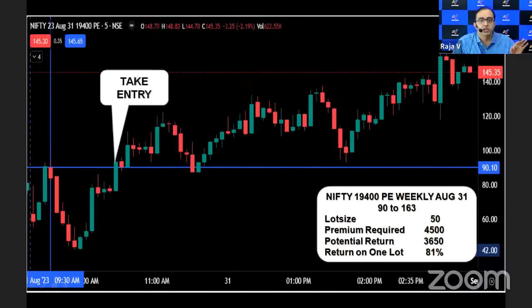Aapko tension lene ki zarurat hi nahi hai. Kyunki previous day high ka jo level hai, agar uske aage chalne laga, to already wo level set hota hai. That levels are already set. So your strike is already ready. If you are doing only index, the index previous day high level is set. Once you get the move above that, you can take the trade. That's how easy it is to trade with CPR.